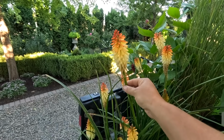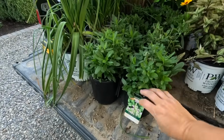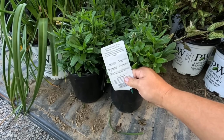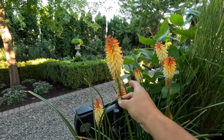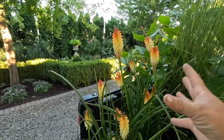It grows upwards of about 3 feet tall, and I forgot to even go over any of the stats of this one. I think this one grows 3 feet tall as well. 3 to 4 feet tall, 2 to 3 feet wide, zone 3. Blooms midsummer through early fall, which is so awesome. This one also grows 30 to 36 inches tall and can spread out 2 to 2.5 feet, and they really do create a striking accent in the garden.